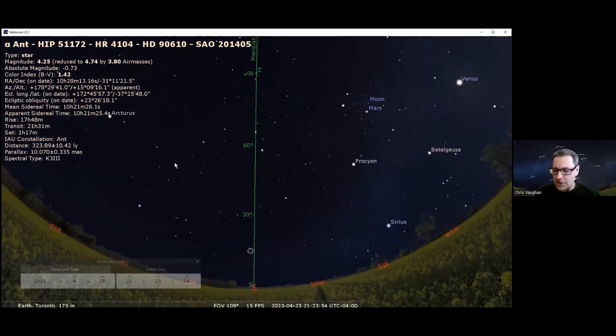Now, as one final twist on all this, another way that things can look dimmer than they actually are is if they're receding from us. Their light can be redshifted away from the visible spectrum into the red or infrared part of the spectrum. And that's what we're doing when we use the Hubble Space Telescope and the James Webb Space Telescope to look at objects that are reddened and dimmed because they're so far away from us and receding at such a high rate.